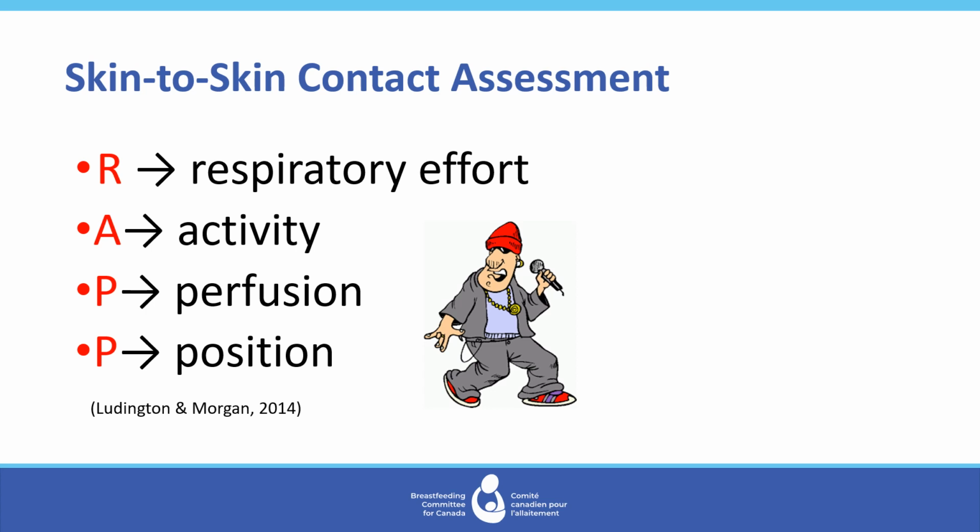AWHONN has encouraged us, in their standards, to do continuous monitoring by qualified staff in those first couple of hours. And if there are any identified risk factors, then increase the frequency of assessments and really emphasize education with the parents on supporting the infant airway.